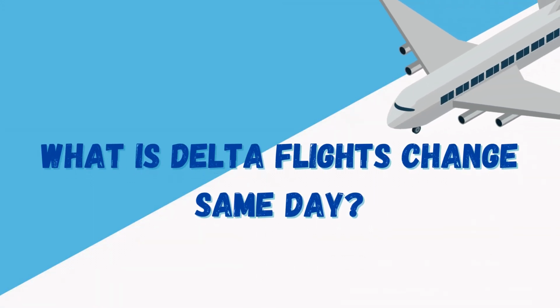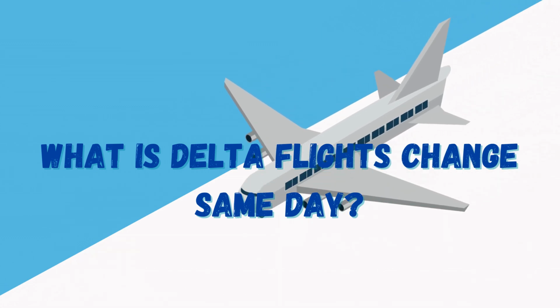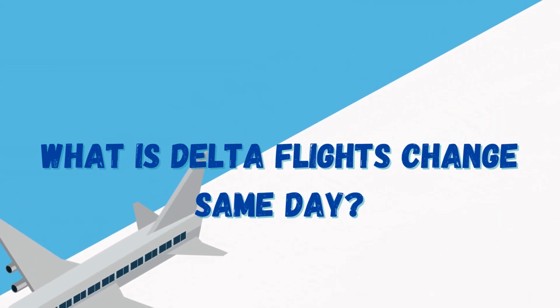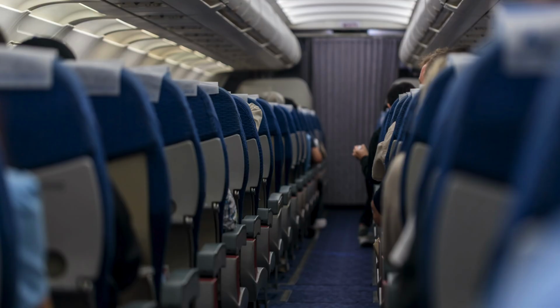Next, what is Delta flights change same day? According to Delta Airlines, you can get a confirmed seat selection for a flight change within the same day. However, there are only certain flights on which this rule of flight changing on the same day can apply, and these are the following: flights within the United States, Puerto Rico, and the Virgin Islands in the same travel class and for the main cabin seat.